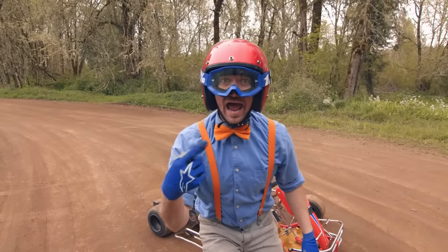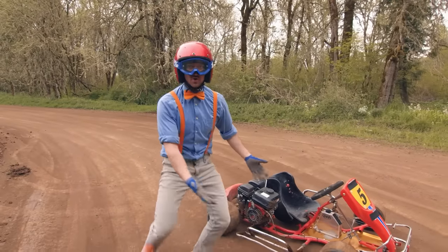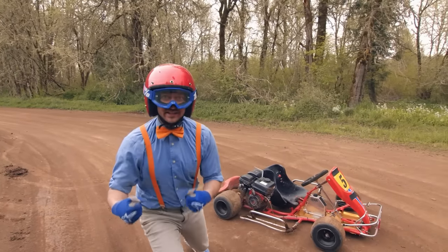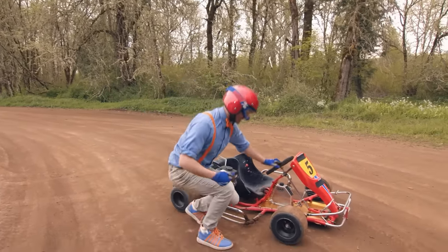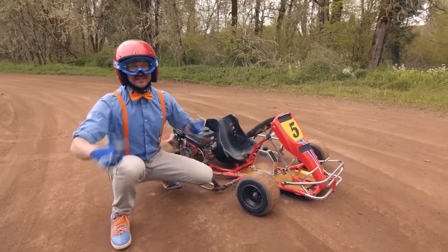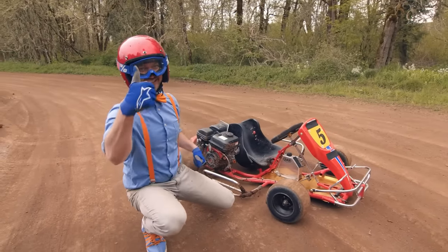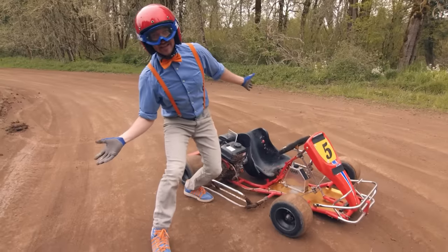I just spun out. That was so much fun driving this go-kart and racing this go-kart. Oh geez, this red go-kart. The red number 5 go-kart did me so good today. We had a safe day riding go-karts together. Good job.